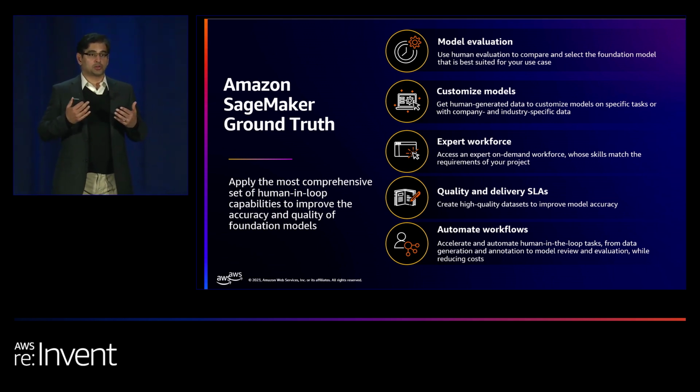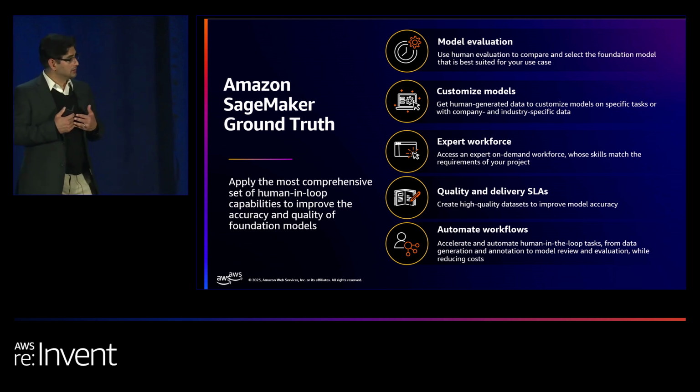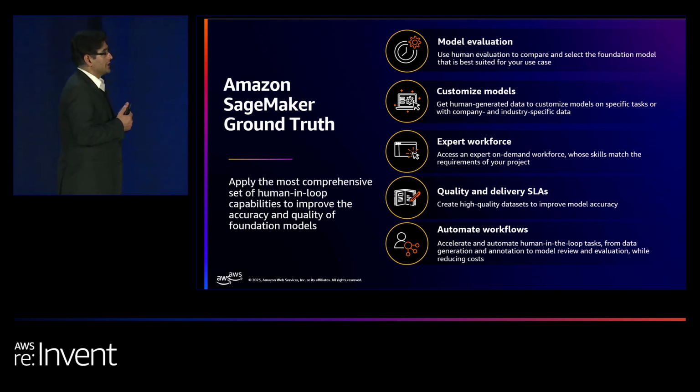Ground Truth provides you workflows to also collect data which can help you customize your models, either with supervised fine-tuning or RLHF. But we don't just provide you workflows. There might be times when you need to really scale up a workforce to do the data annotation. And we provide expert workforces with a range of expertise, which could be medical, legal, school teachers, and so on. And we can scale up these workforces to do data annotations or generate data for you or evaluate your models at scale. And when we provide workflow and workforces, it's an outcome-driven offering, and we provide you quality and service SLAs for those outcomes.